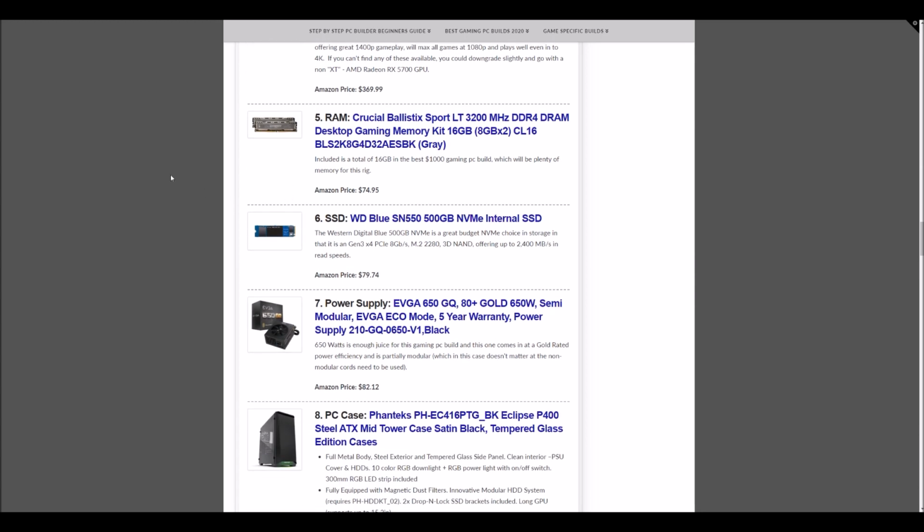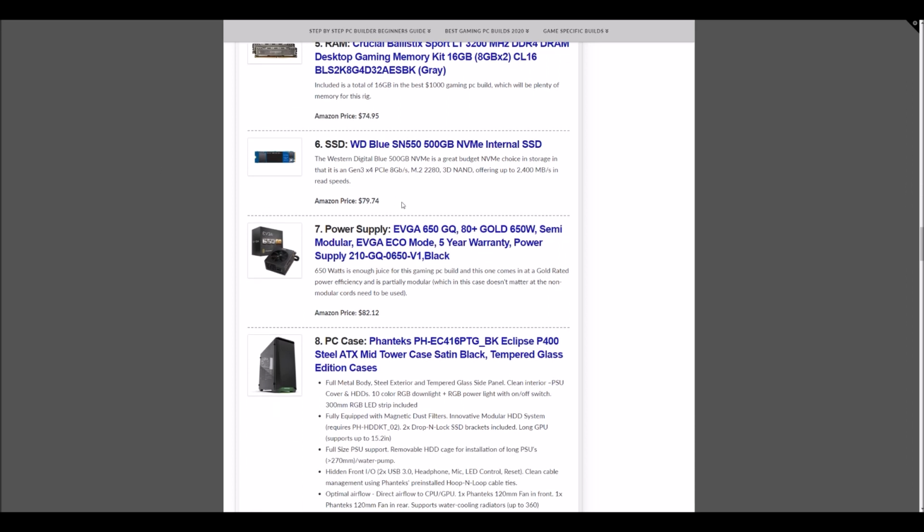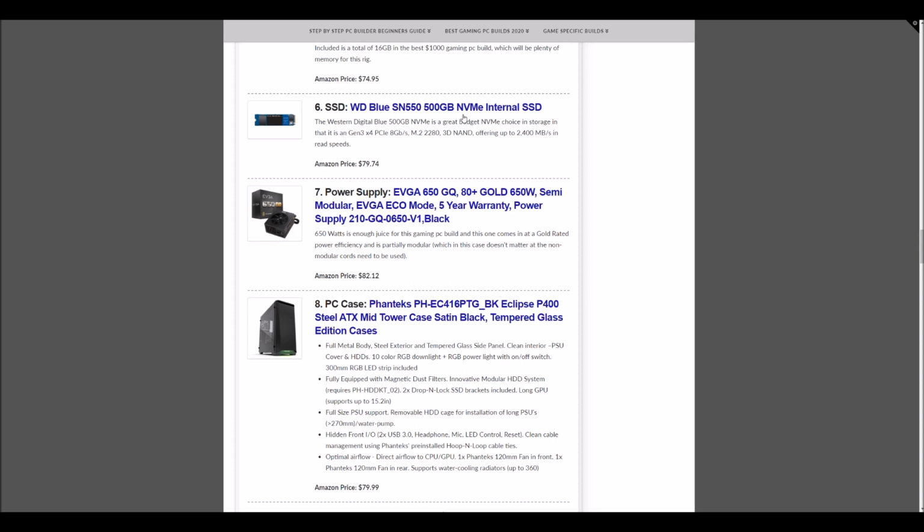Memory we have is the Crucial Ballistix Sport LT 16GB kit, $74.95. Then the SSD we have here is a Western Digital Blue 500GB NVMe drive. This one's a fairly good NVMe drive, offering read speeds of 2400 megabytes per second. And then this comes in at $79.74 and is the 500GB version.